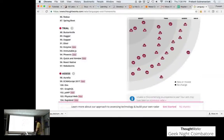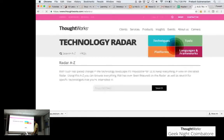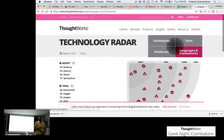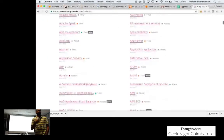But of course, you can. We have a history of our radars as well. You can go back to the previous version of radar and see what the tools were that were there in the previous radar. So this is the previous version that was published 6 months ago. And we have a list of lists as well, so that you don't have to go across different versions to see. Why do we publish this, right? So basically, it's our opinion about a particular tool, right?